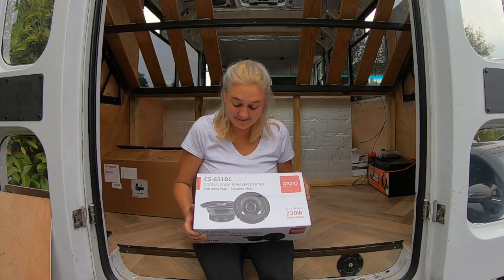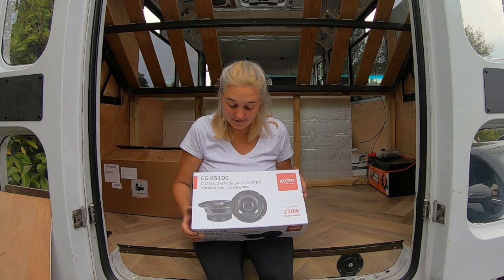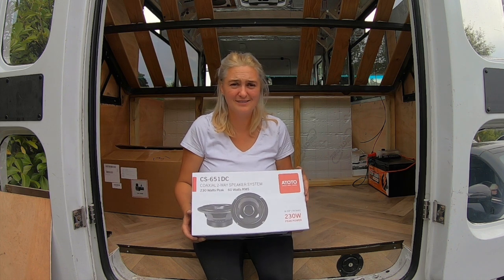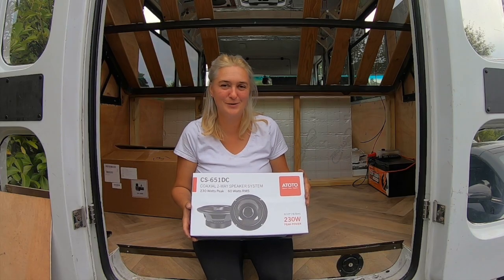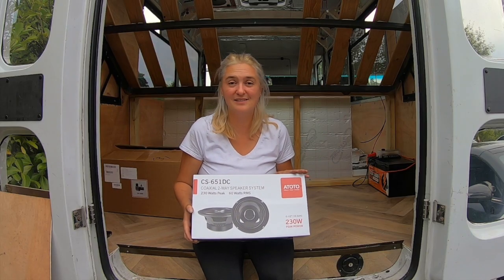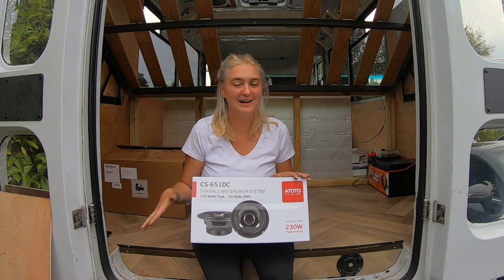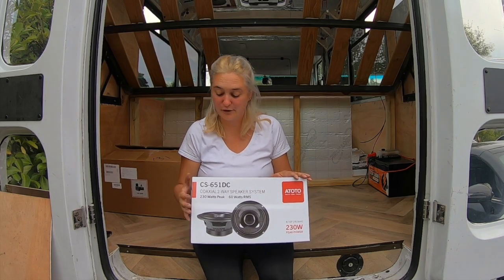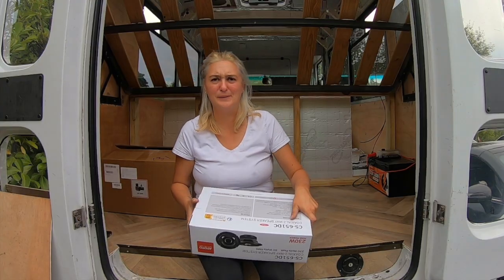So these look amazing. I'm really excited. I don't really know anything about speakers or speaker systems, so you guys are coming on this adventure with me of not really knowing what I'm doing. But one of the things I loved about the other ATOTO product was that it was very easy to install and kind of figure out what I was doing. So let's open the box and see what's inside, and then decide what we're going to do with them.